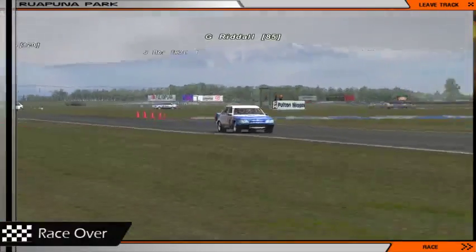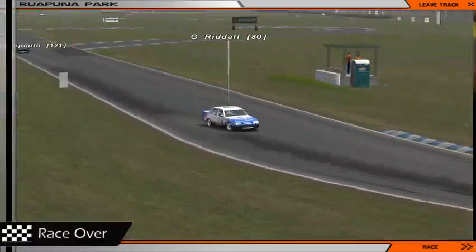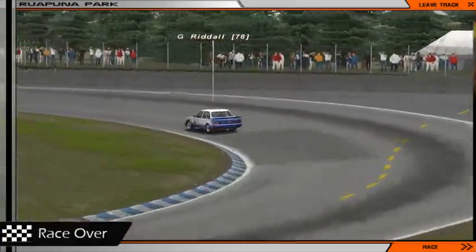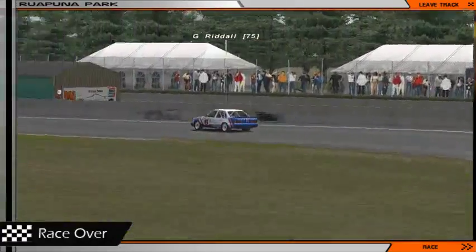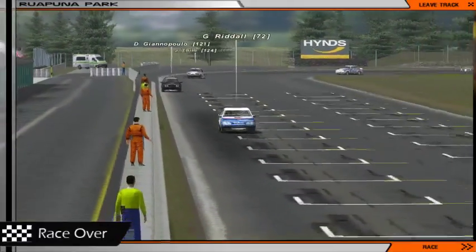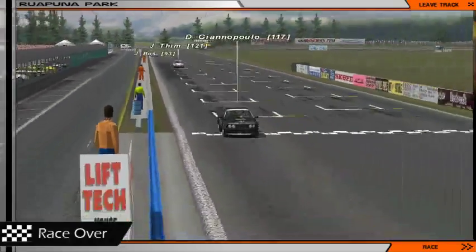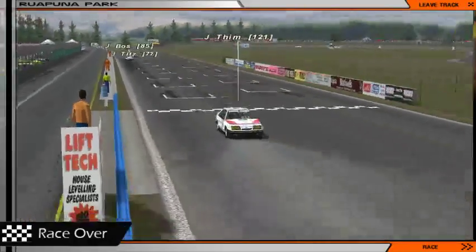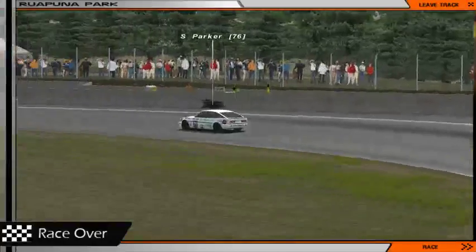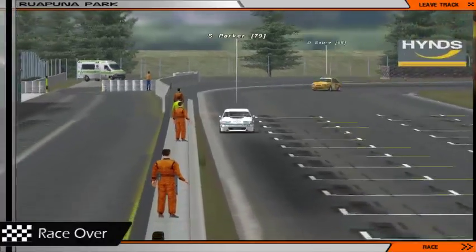4th looks to be Grant Riddle, with 5th for Dimitris Giannopoulos. Actually not that far behind Grant in the end. So really good showing from Dimitris to say the least, but Grant from last on the grid gets 4th. 5th for Dimitris Giannopoulos. 6th for Jon Team. 7th for Jan Tits. 8th looks to be Steve Parker in his Rover.